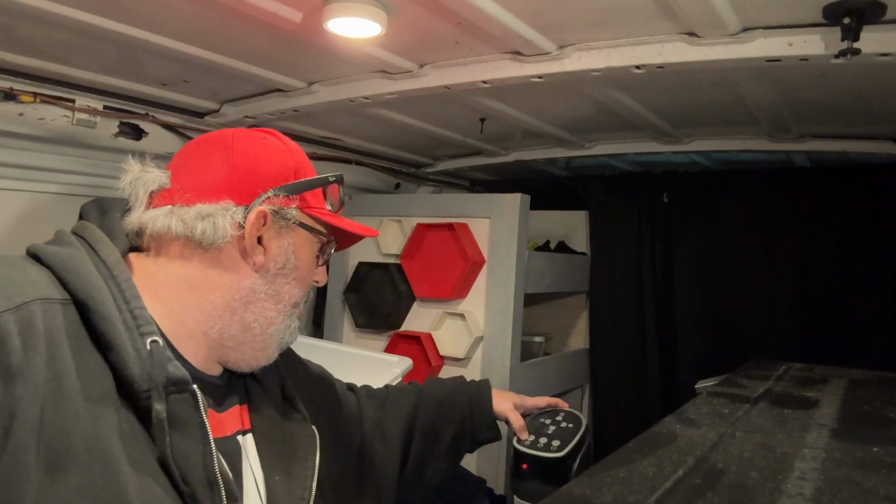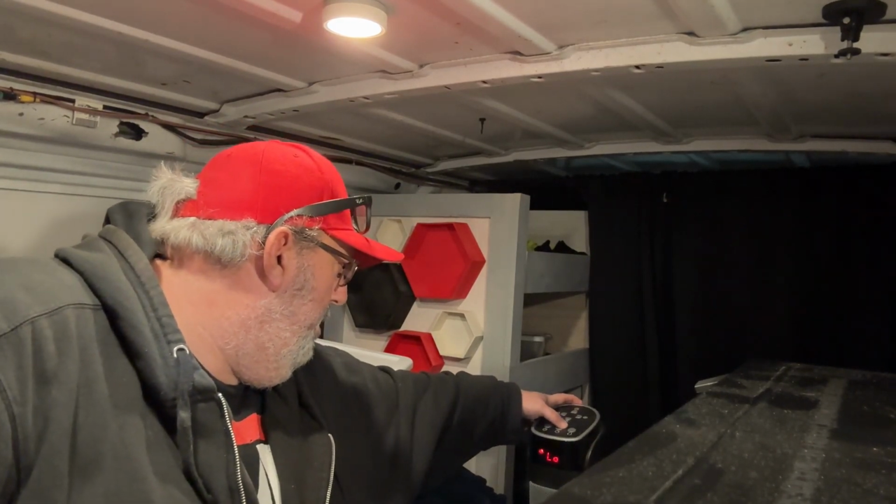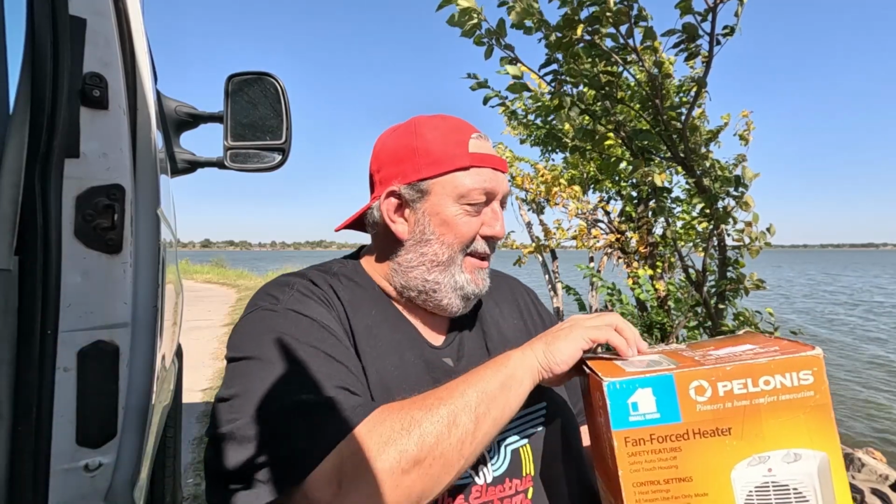But if you're at a campsite, or like when I did my camps at the casino, I had access to shore power. And so you could just run an extension cord to my shore power and plug this in. Now again, at 1500 watts at the highest setting, you're going to have to make sure that you're not drawing too many amps. You may have to run a second extension cord if you're going to be running other things. Like the first thing I do when I have shore power is I start charging my battery immediately.